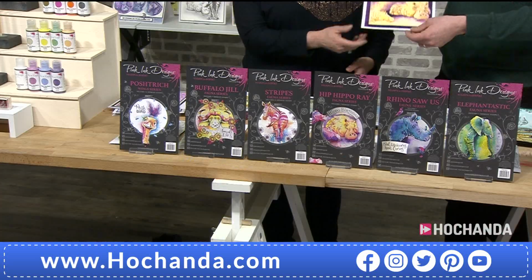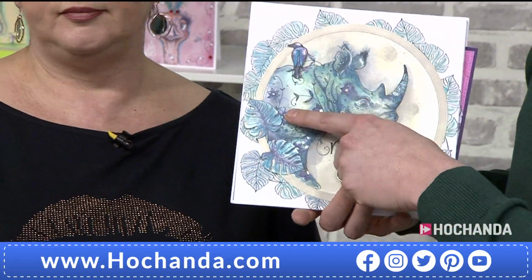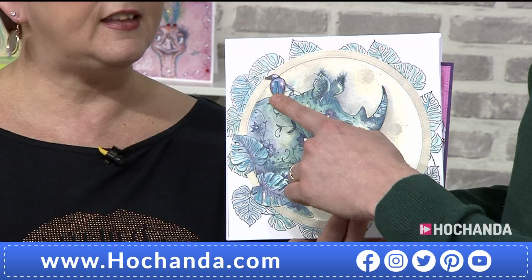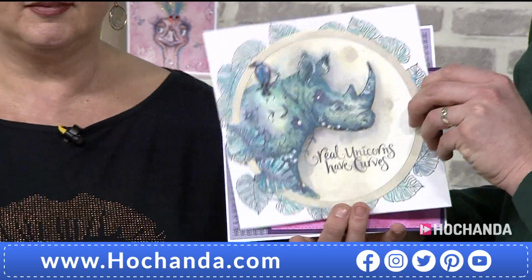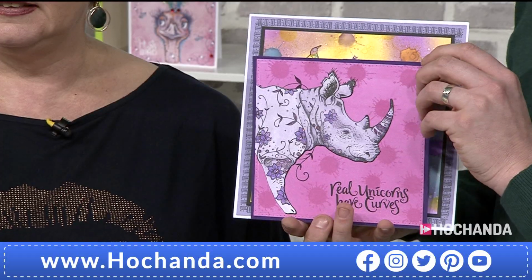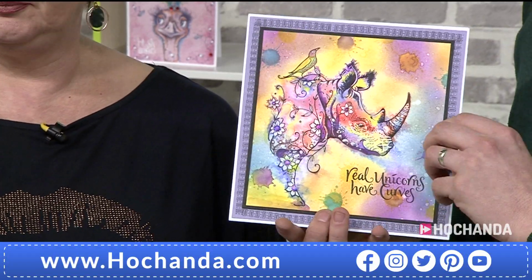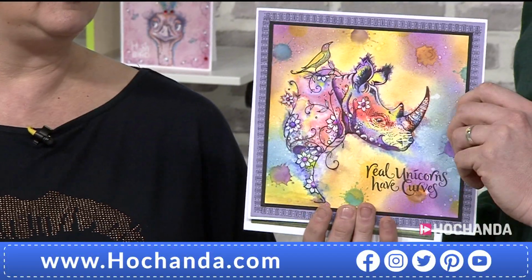So there are your hippos that we've got. Now we've got your rhinos. I like the way you've even got the birds that sit on the back, like when you see them out in the wild in the savannah. I just can't get over the detail. I'm actually in awe. They are absolutely amazing. Just look at the designs that you're getting in here. That is beautiful. That's very on trend at the moment as well.